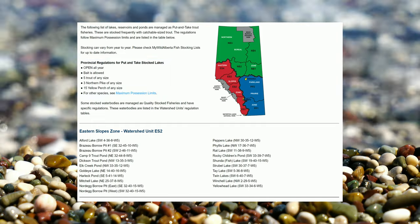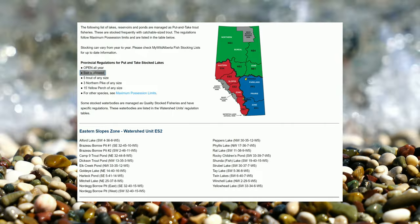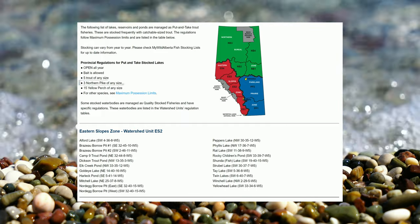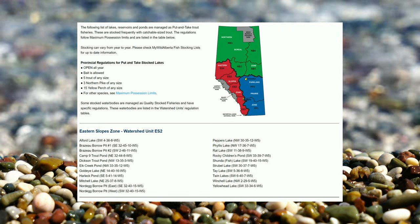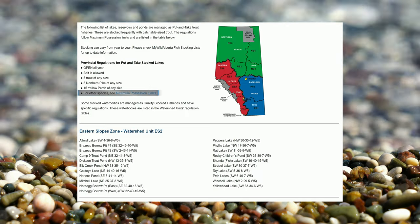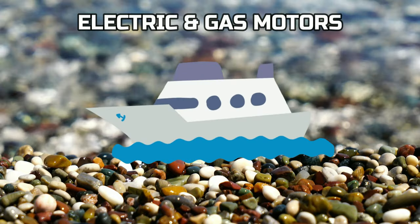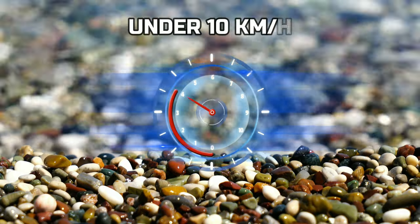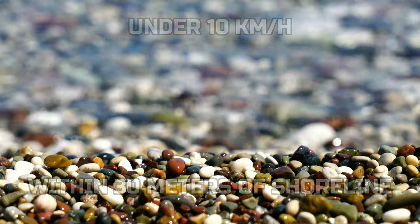This means Strubel Lake is open all year. Bait is allowed. Although, fishing with bait fish is not allowed. You may keep 5 trout of any size, 3 northern pike of any size, and 15 yellow perch of any size, although there is no evidence of northern pike in Strubel Lake. For all other species, please see the maximum possession limits. Electric and gas motors are allowed on Strubel Lake, but remember to keep boat speeds under 10 km per hour within 30 meters of the shoreline, and follow speed limits.